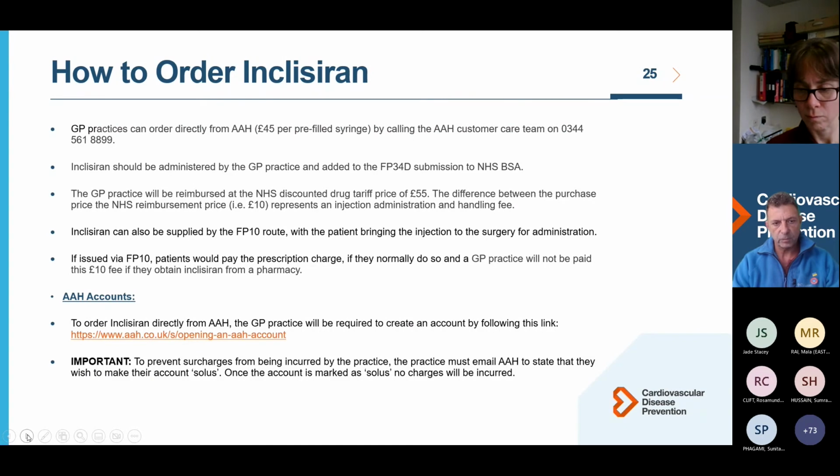It's best that the GPs order it directly, because you will then only pay £45. There's a little bit of dispute, as the NHS price is £55, so that's what will appear on your drug budget spending, but you only pay £45. So the difference of £10 comes to the practice. That's claimed in the usual way for personally administered drugs through FP34D, and it's around 30 days after you've submitted that you'll get reimbursed, including the £10.